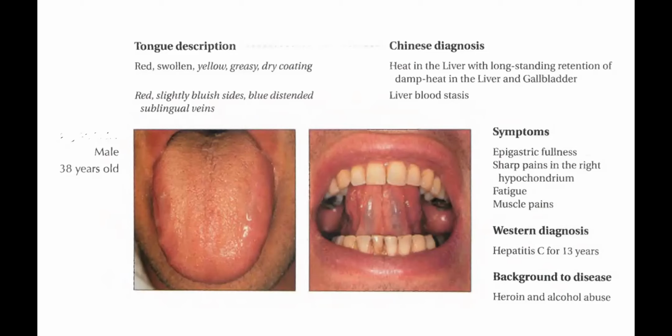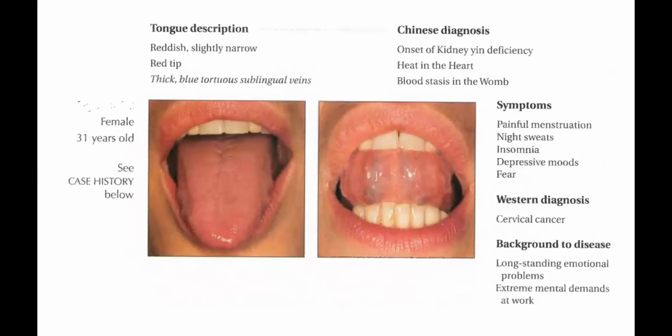Ibig sabihin, there is a liver blood stasis. Sa symptoms ng patient, there is epigastric fullness and sharp pains in the right hypochondrium. There is fatigue and muscle pains. Sa Western diagnosis, hepatitis C for 13 years. And sa background to disease, heroin and alcohol abuse. Okay. Next patient is a female, 31 years old.